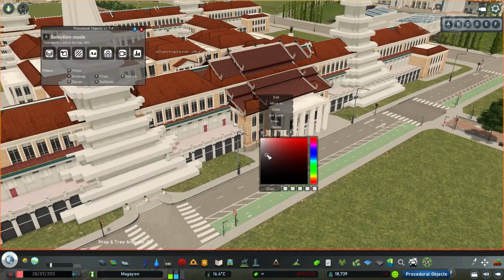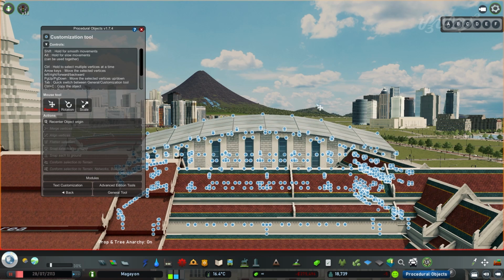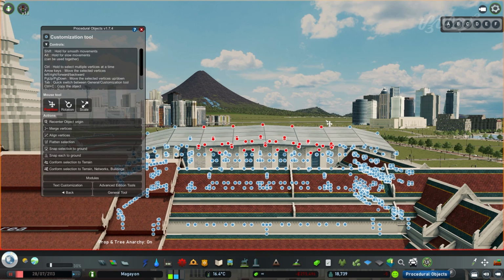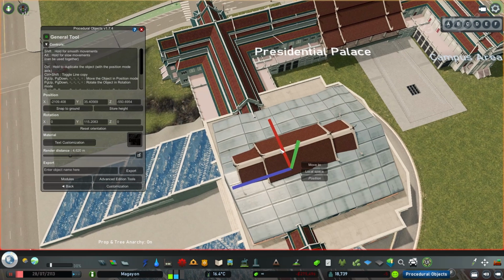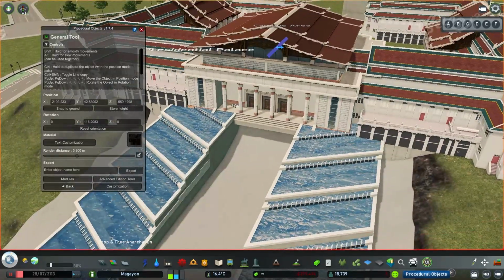But here is a quick cut. This is the auditorium from the campus DLC, from the literary university or something. I'm not sure. And I PO'd it so that I can use it, because there are tons of assets from the campus DLC which are amazing. And I just used the temple roof again to clean it up.